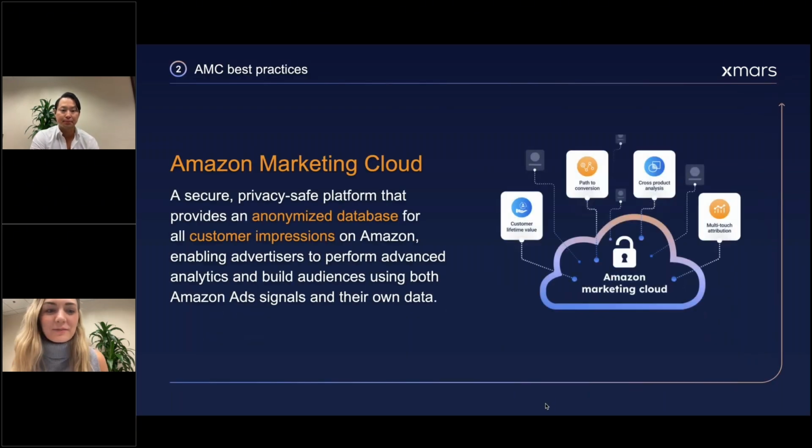Yeah, perfect. I love hearing about our awards and what's coming up for us. And a lot of that does tie back to Amazon Marketing Cloud. But exactly, let's step it back. What is AMC? What is Amazon Marketing Cloud? Well, it's a secure, privacy-safe, high-tech data control room. This is something that Amazon launched a little while ago, where essentially you are the data scientist.